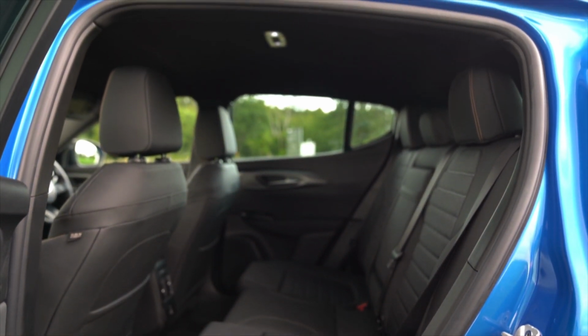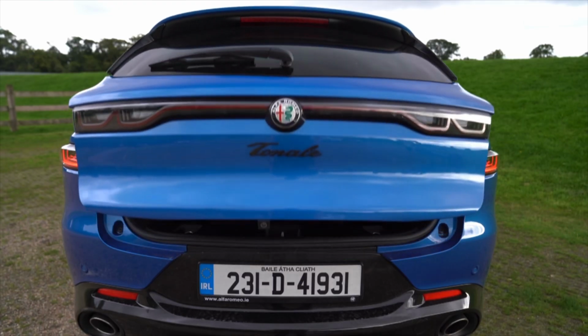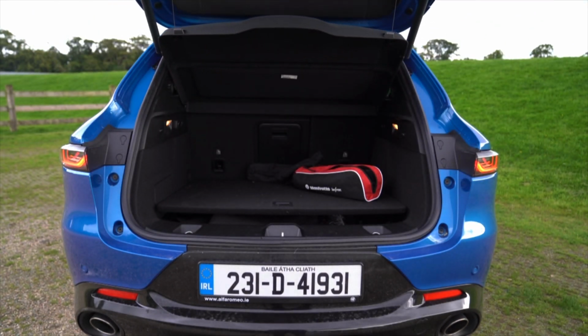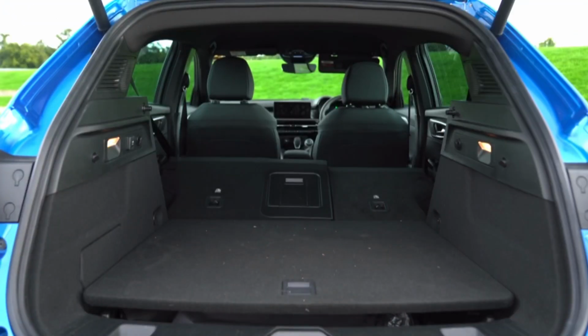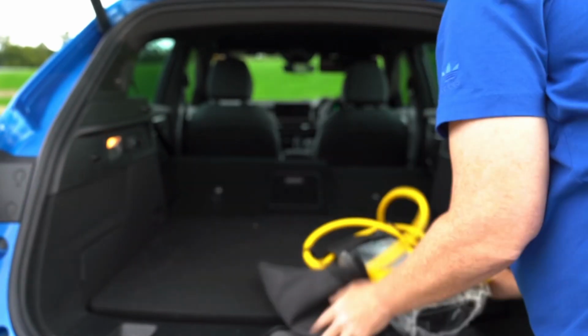The back seat splits 60-40 using the clip on the shoulder to fold down and extend the boot space. While the plug-in hybrid PHEV has a smaller boot of 385 litres, you do get some storage space under the floor for charging cables, but you won't fit both at the same time unless you really spend some time folding them.